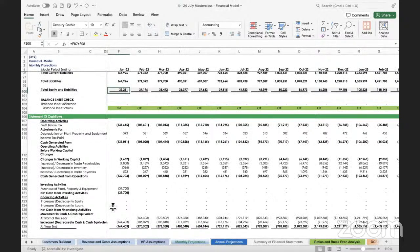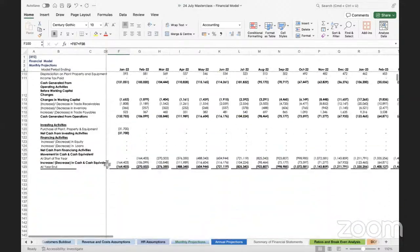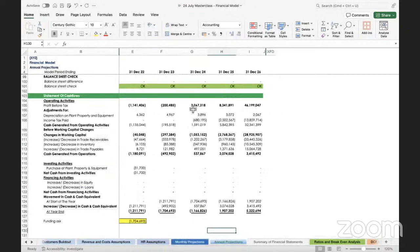Something for you to think about after the session: is it possible to have a profit-making business which has negative cash flows, and what will cause that? It's something for you to ponder. What will make a profitable business, where the P&L is positive, have negative cash flows in the cash flow statement? The rest are just summaries.